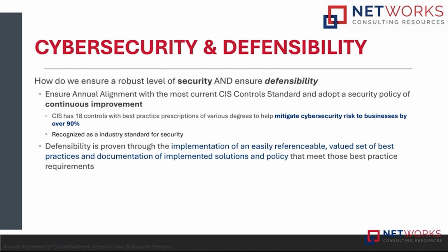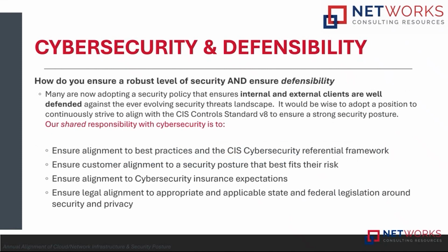It's recognized as an industry standard for security. Everybody recognizes it: HIPAA, PCI, everybody. Defensibility is proven through implementation of an easily referenceable set of best practices and documentation, implemented solutions and policy. That's a long way of saying, I've got stuff installed, I documented it, I know what I have, and we are continuing to monitor it and improve it. If you don't, you really have to.